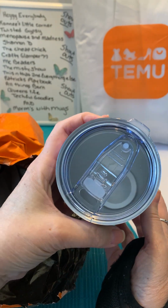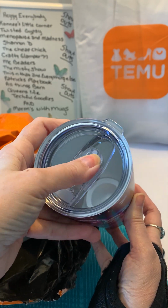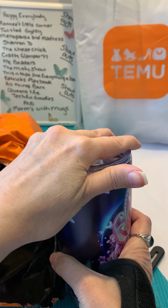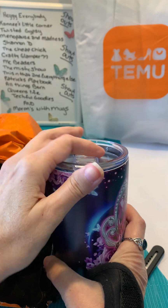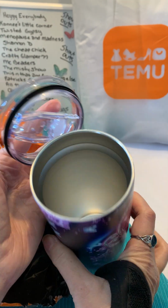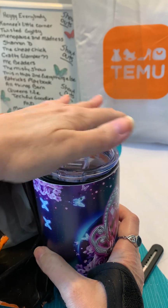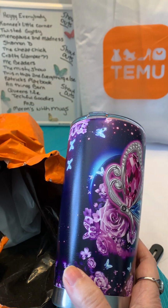The lid looks good. This closes nicely, opens nicely. My lid's really on there. It's got a good seal. Stainless steel inside. Okay, and this is a design.